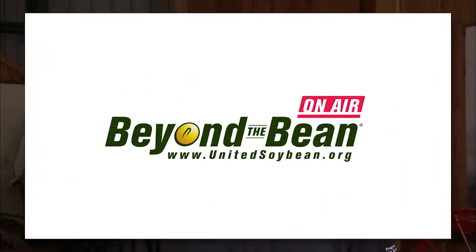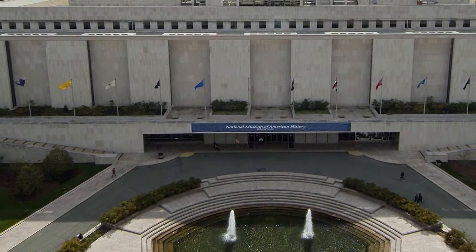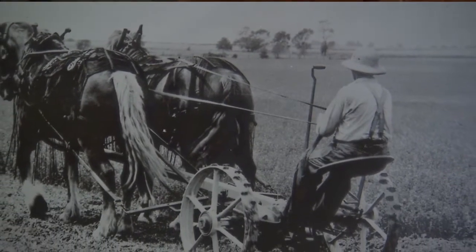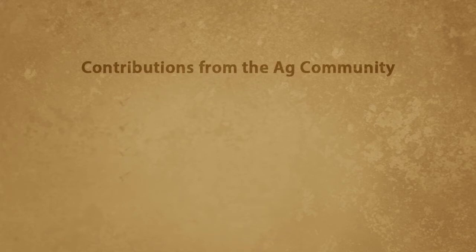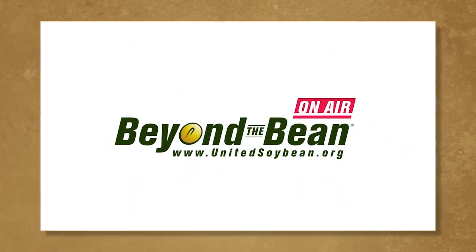The United Soybean Board committed $1 million to support American Enterprise, a dynamic multimedia exhibition to open at the Smithsonian National Museum of American History in 2015. The exhibition focuses on the role of business and innovation in the United States from the mid-1700s to the present. Visitors will learn about the many contributions the agricultural community has made to America over the generations, like precision farming, advanced machinery, biotechnology, and environmental awareness.